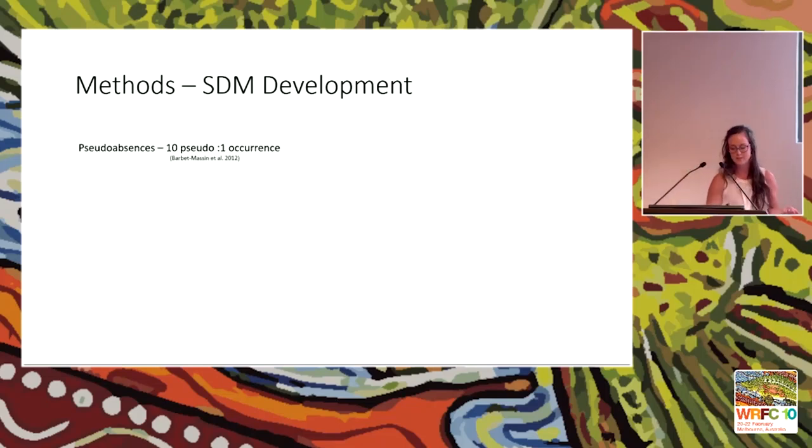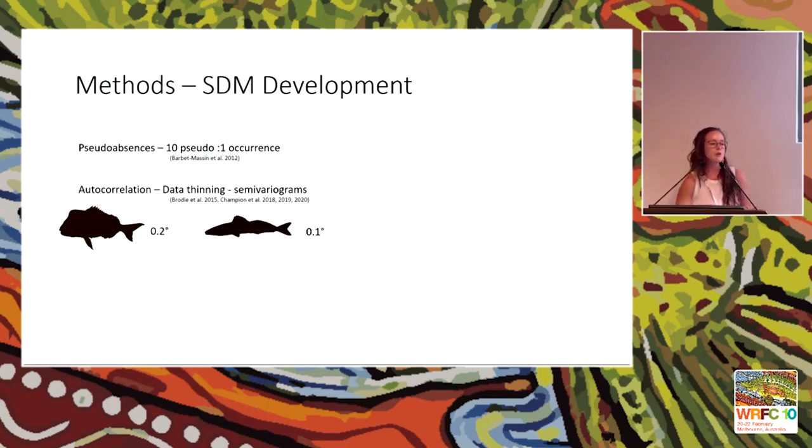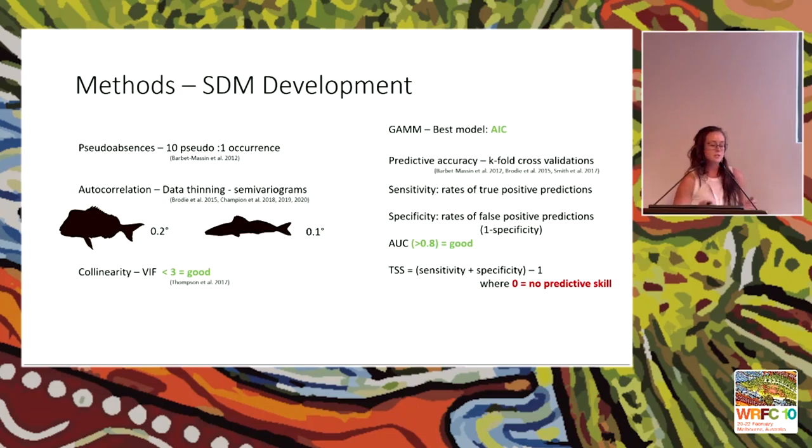So I talked about pseudo-absences. We also looked at autocorrelation between data points because we are collecting a lot of different data from a lot of different sources. So to account for autocorrelation, you thin the data through space and time, and you see if you've done a good job by looking at semivariograms. We also look at things like correlation and collinearity amongst predictors. And once all that's good to go, we can start to build our generalized additive mixed effects models.